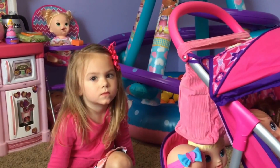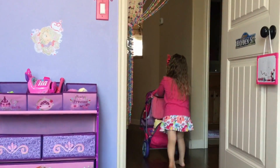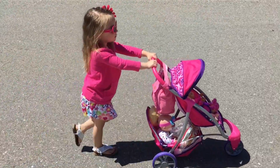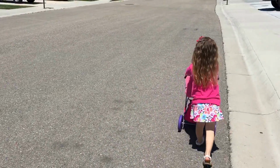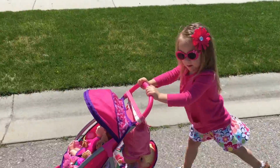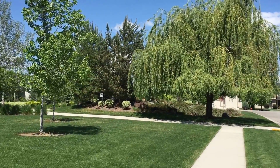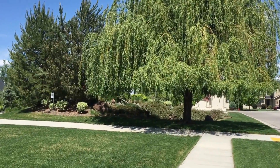So what do you think? Are we ready to go? Okay. Okay, let's go. All right, are you ready to go on a walk? Yeah. Let's go to the ducky pond. I hope duckies are there today. Alright, we're getting close. I hope there's duckies there today.